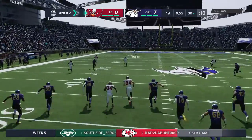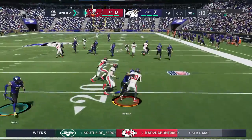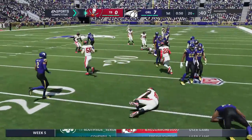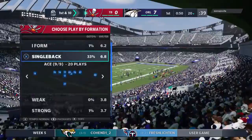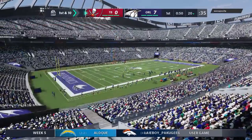They only punted twice in the win last week as he gets this one away. This is taken around the 12. That's going to go in the books as a 55-yard punt. Well done. And the Bucs will get ready to go on offense.